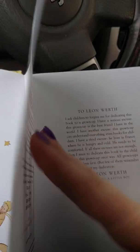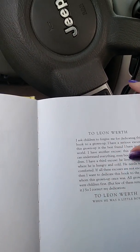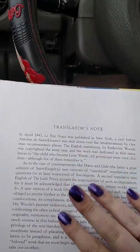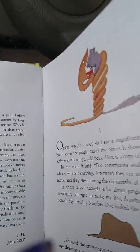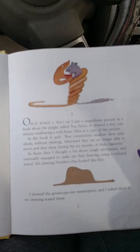Harcourt Incorporated. This is a dedication. It's Julian Worth when he was a little boy. And then this is just a note about the translation, which we're not going to read. We're going to read maybe 5 pages because it is longer. But yeah.